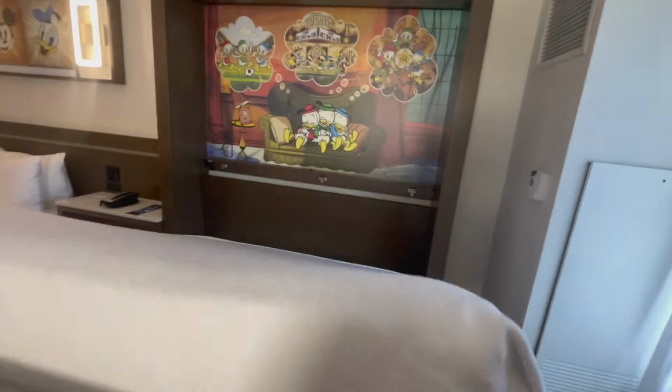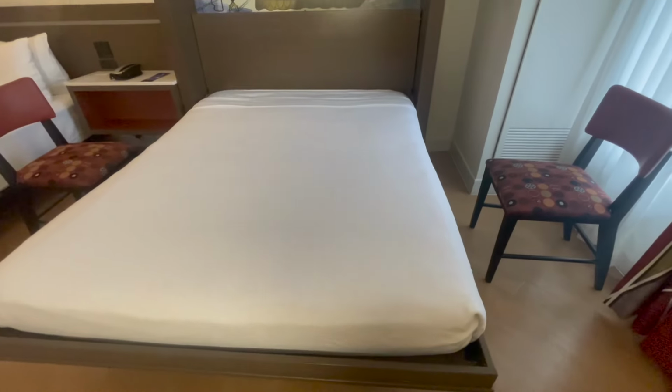If you're a family of 4 sharing this room, things can get more than just a little bit cramped and crowded. This efficient use of space definitely is the biggest upgrade to these All-Star Movies Resort rooms, and it's well thought out in design, in my opinion.